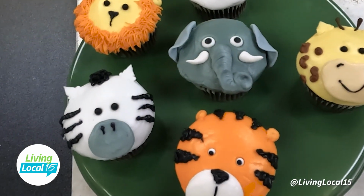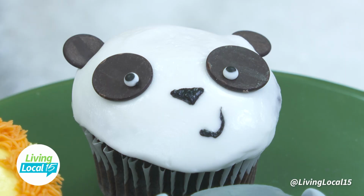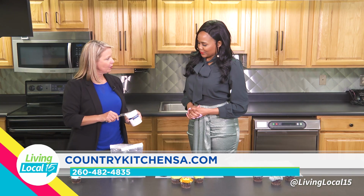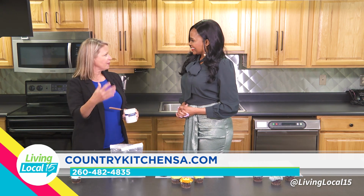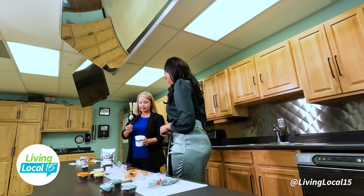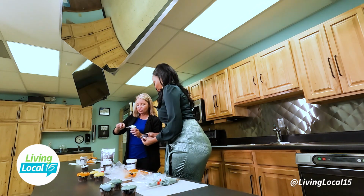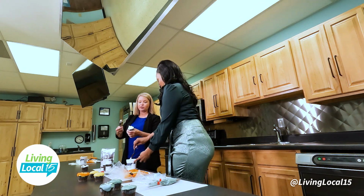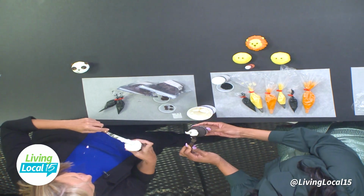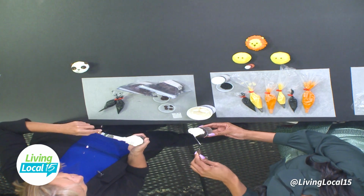All right, well, let's start with our panda bear. And so we have our cupcakes already baked, and we just did a chocolate today. And what we're going to do, we have buttercream icing all ready to go, or we have recipes if you want to make it from scratch. We'll be glad to get you some of the recipes as well. And you're just going to take a big dollop and just drop it on your cupcake, and then just spread it around. And I usually do a very generous amount. And then just kind of push towards the edge, almost all the way to the edge.